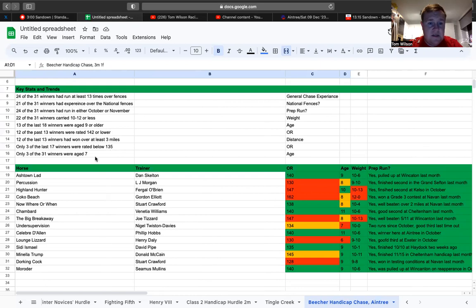What I would mention is Under Supervision is going to come in for a lot of support because of the Twiston-Davies stable form at the moment. Only 3 of the last 31 winners were age 7. That'd be a massive negative for me. You don't want a horse rated below 135, which would rule out Dorking Boy, Lounge Lizard, and Percussion, who's also quite hefty in the market.